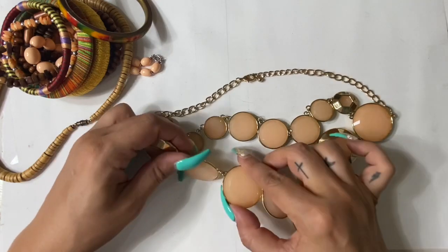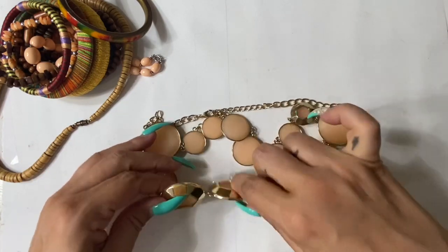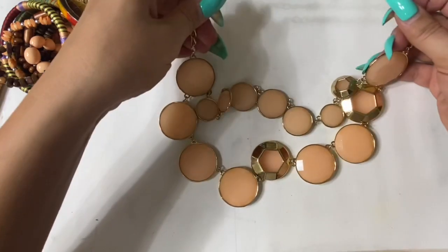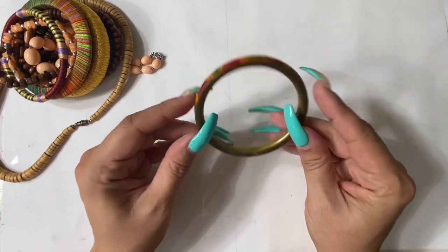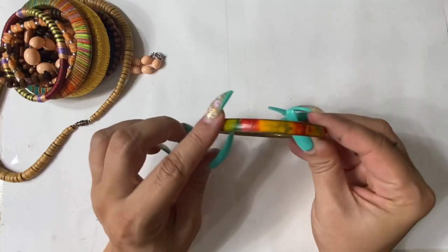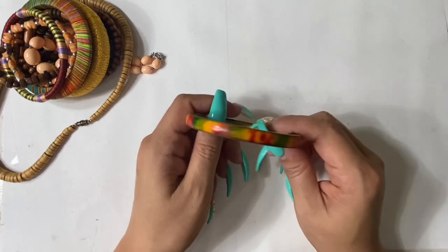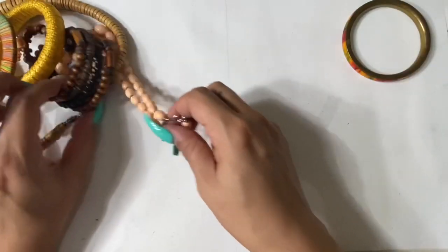All right, what's going on here? All right, I think this is gonna go right into the craft lot because I can't even lay this straight, because look. All right, whatever. Crafty. This is cute. This looks like maybe brass. I don't know what this is made out of. It could be wood, but I don't know. Kind of reminds me of the Jamaican colors. Very cute. I might lot all this together and resell it, but let me just see.